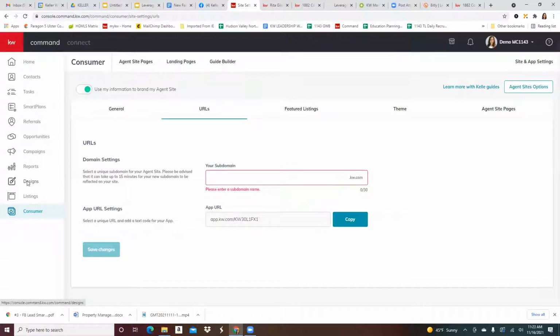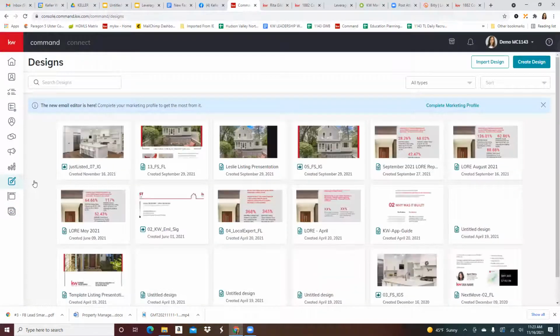All marketing is done under the Designs tab in Command. So anytime you're marketing a property or creating any type of marketing, it doesn't even have to be for a property, you're always going to go into Designs. Now, this is the difference between Designs and Campaigns. Designs is where you design it, and Campaigns is where you run it. So you can't do a campaign before you've done a design.